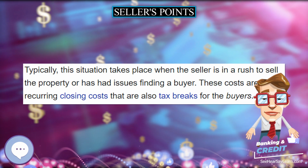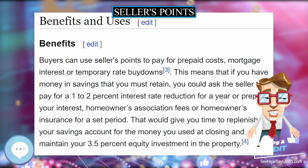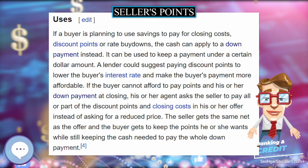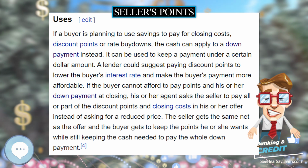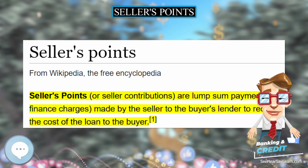Uses. If a buyer is planning to use savings to pay for closing costs, discount points or rate buydowns, the cash can apply to a down payment instead. It can be used to keep a payment under a certain dollar amount. A lender could suggest paying discount points to lower the buyer's interest rate and make the buyer's payment more affordable.